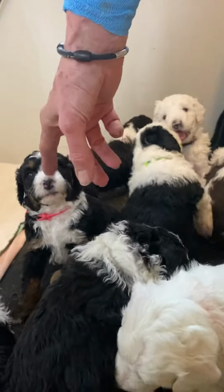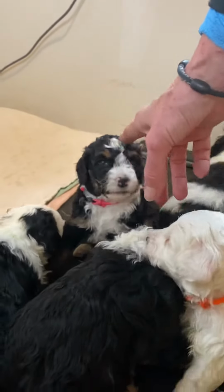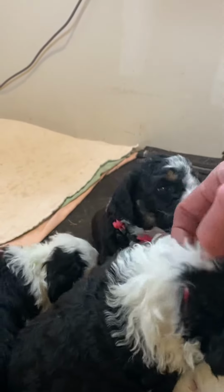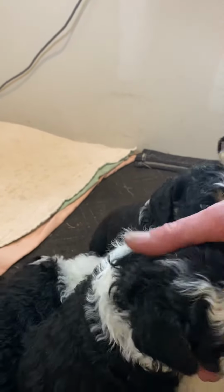So this is pink. Pink girl. And this is our Christmas tree color male.